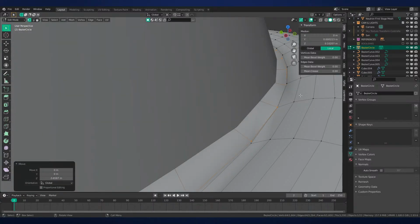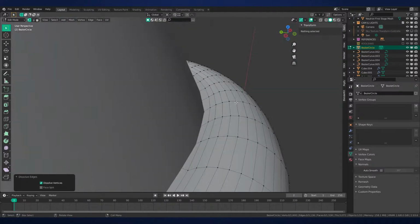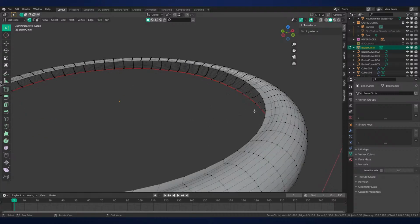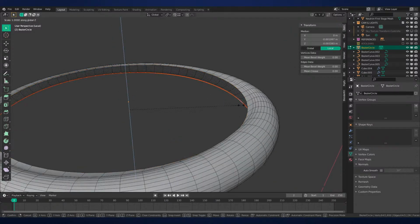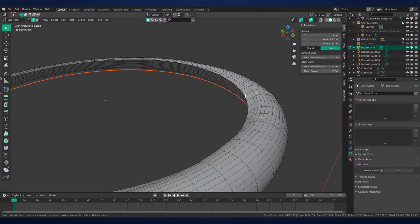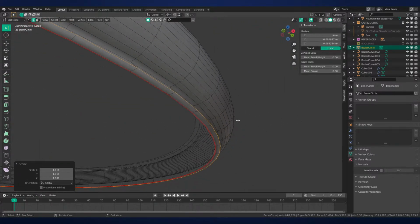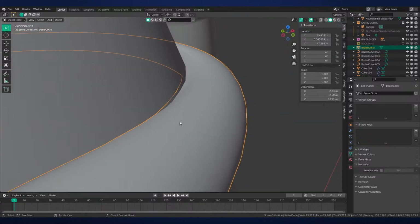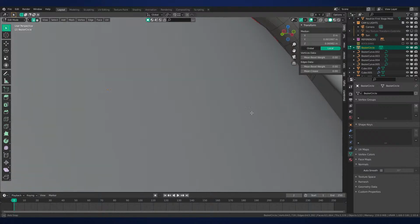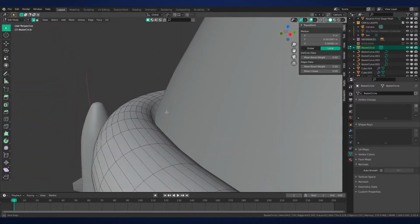What just happened? Oh, I know why it might be weird. I might have figured it out. It's because it's not straight on the z-axis. That might have been the thing. Yeah, I mean it doesn't clip now at least. Yep, sure.